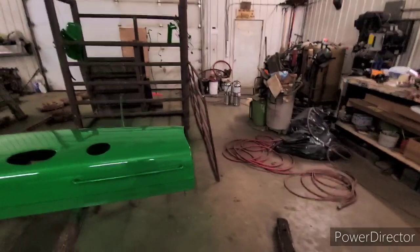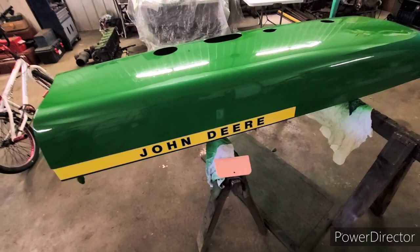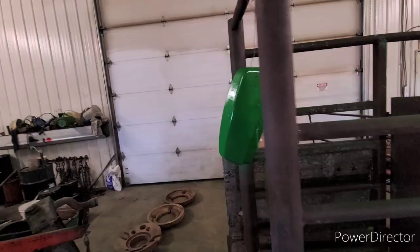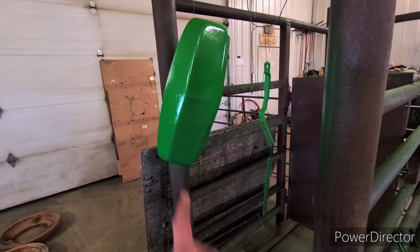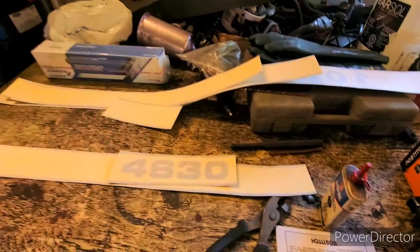Well, I put one of the decals on here. I need the nose piece. I just put another shot of paint on it. That fiberglass really absorbs it, so it should be good now, I think. And then we'll bolt that back on and should be able to put the rest of the stickers on. I'm trying to figure them out, though. He done it a little bit different than other ones that I've had him do.